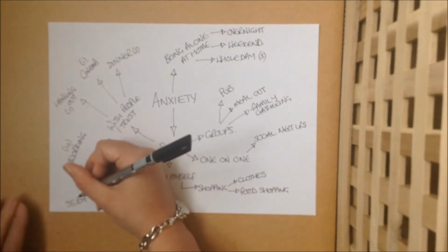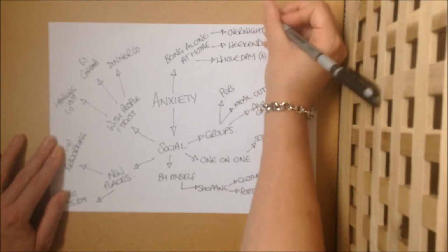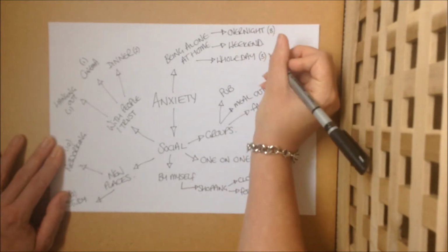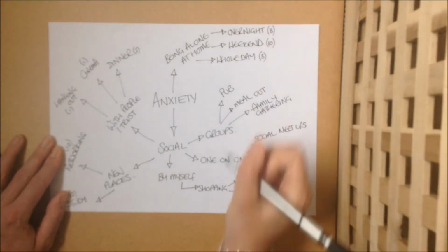Studying's not too bad actually now, because I've done that recently and that went pretty well, so I reckon I could put a 2 for that now. Being alone overnight, I'd still hate that, so put down an 8. For a whole weekend, that's longer than that, so that would probably be about 10.